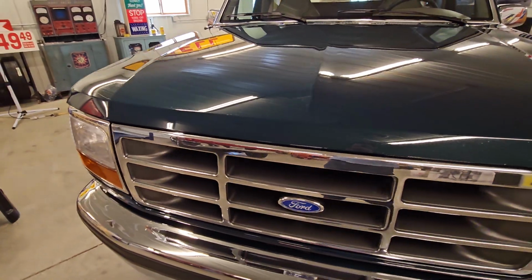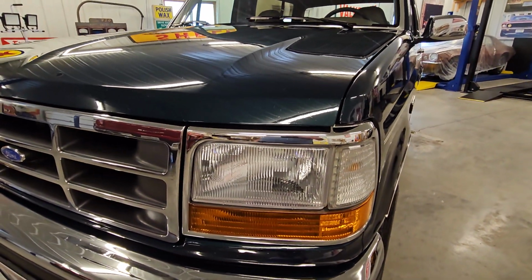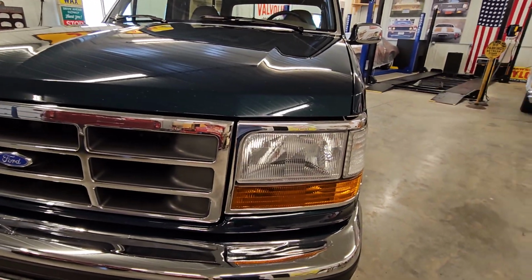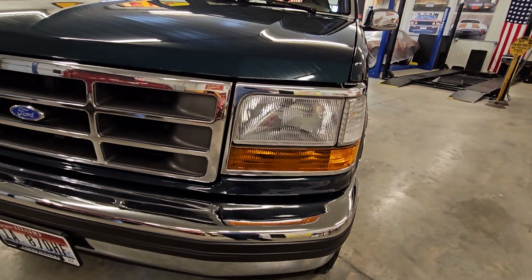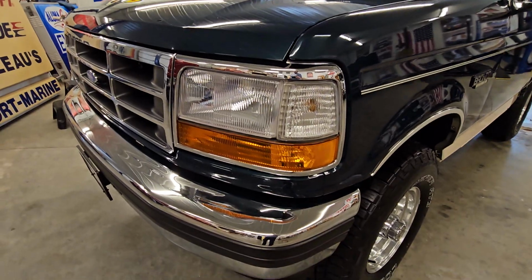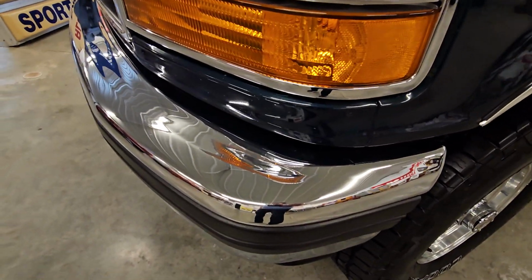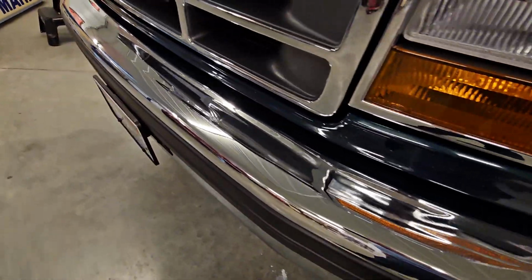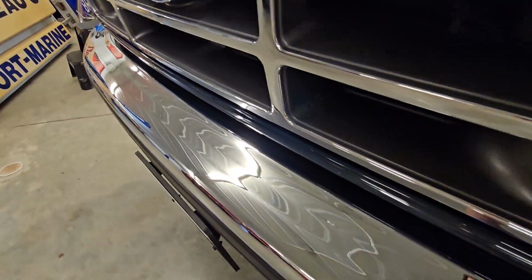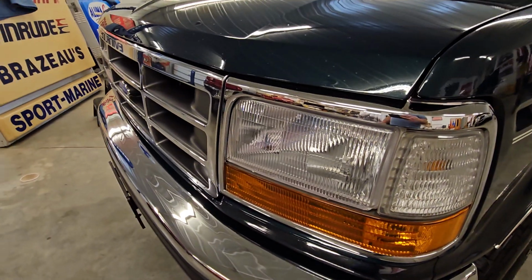Since we're here on the front end, really just want to highlight the incredible condition of the front grille, the headlight bezels, the front bumper. It's obvious that this truck has been garaged since day one. For example, the bumpers don't stay like this if they've been sitting outside. There's absolutely no pitting. Only a couple really light scratches that probably don't even come up on the camera, and they're over here on this driver's side.